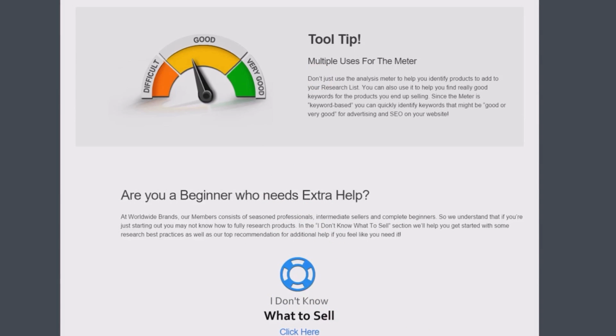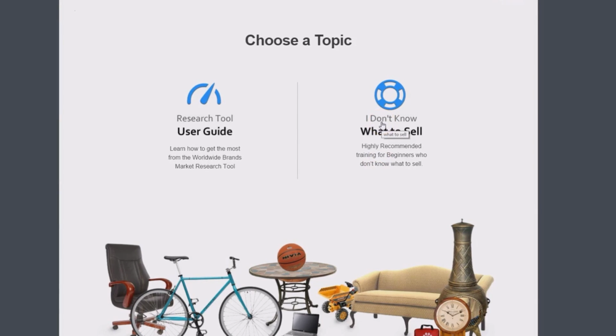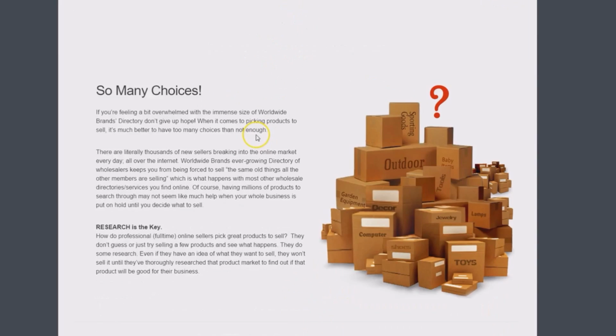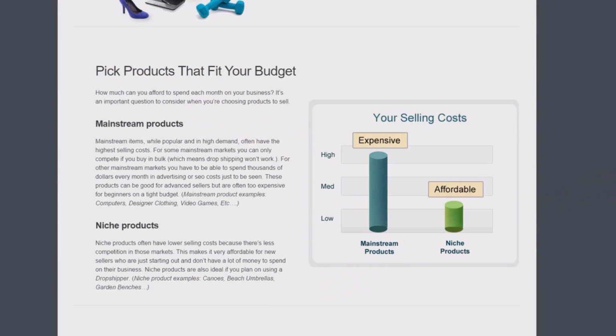This is also for if you don't know what to sell. Like we said, there's a lot of products on WorldWide Brands, and it might be hard to decide on what product to sell, especially just starting out. So this little tutorial here gives you a little breakdown on how to get your feet wet and how to get started as well. So a lot of great tools at WorldWide Brands that they provide you with.